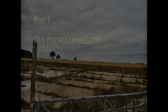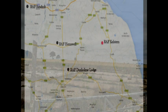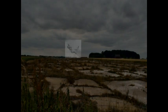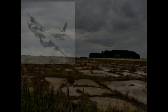Myself and Mark Newman arrived at RAF Kelstern, having already visited RAF Sandtoft, RAF Hemswell and RAF Dunholme Lodge, and so were more tired than we should be before conducting a session. Nonetheless, making the most of the opportunity, we did so, although for much of the time we sat in silence listening to the Spiritbox. Mark had the impression of a twin-engined aircraft, which he both saw and heard. The tail was rounded, being more pointed at the top, silver in colour with a round nose, and it seemed to be the description of the Mosquito.